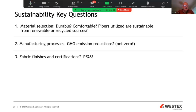What about the manufacturing processes of the fabric manufacturer and the garment manufacturer? What are they doing about greenhouse gas emissions? Are they committed to getting to net zero? Again, that's becoming more and more of an issue, and we'll talk about that.